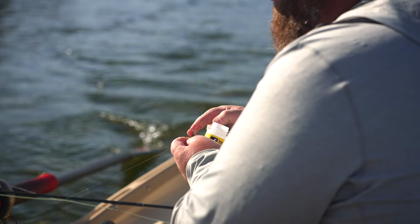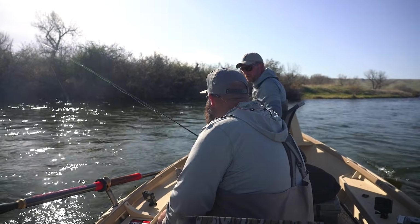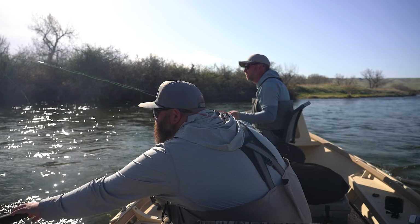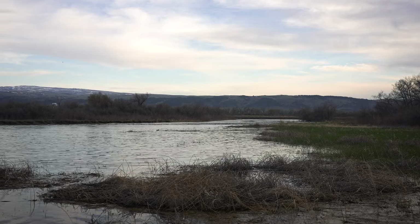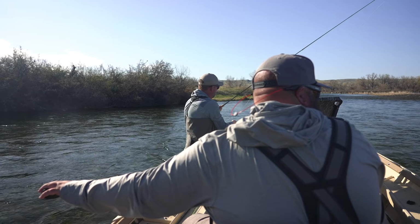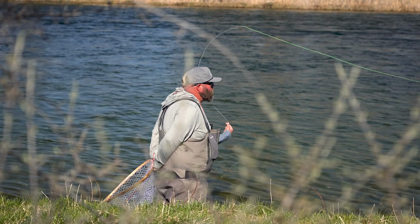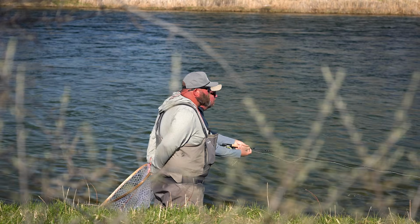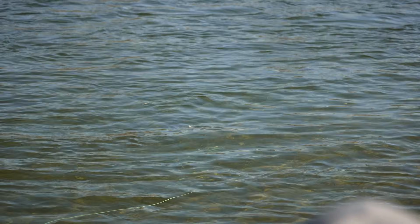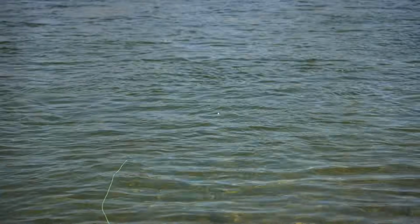The day is going amazingly. That second fish put the pod down, and Pete decides to pull the plug and try something even more unique, if you can believe it. At this time of year, browns will sit in extremely shallow water and are approachable with a short, dry dropper. We hop out of the boat and turn on stealth mode. It isn't long before Pete spots a fish in about a foot of water.